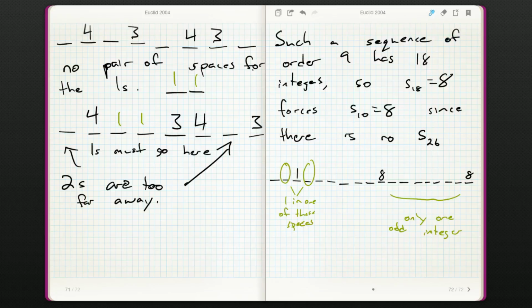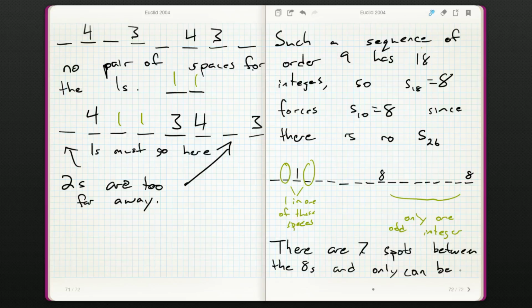Okay, I think that's the key, because we're going to have to stuff some, maybe even all of the even numbers in there. And then I think that will force a very particular pattern. So there are 7 spots between the 8s, and only one can be odd. So we need 6 even numbers. The other 6 must be even.